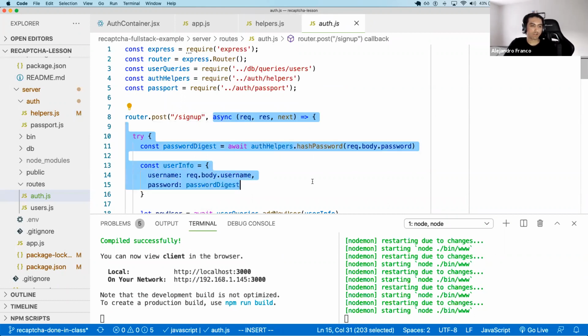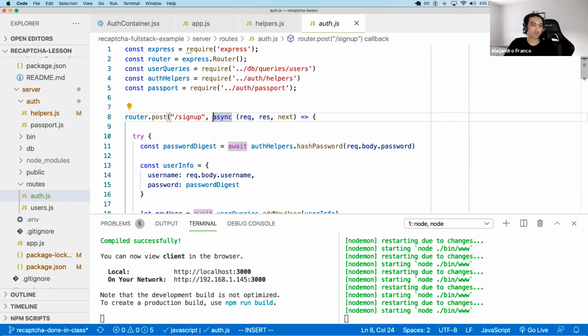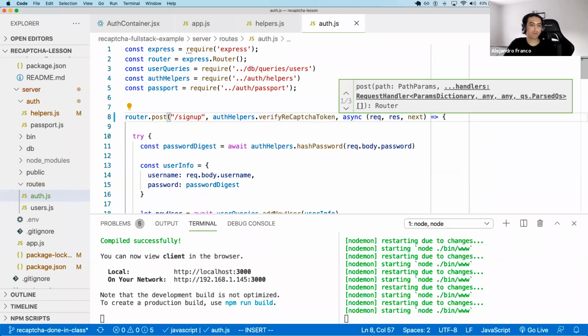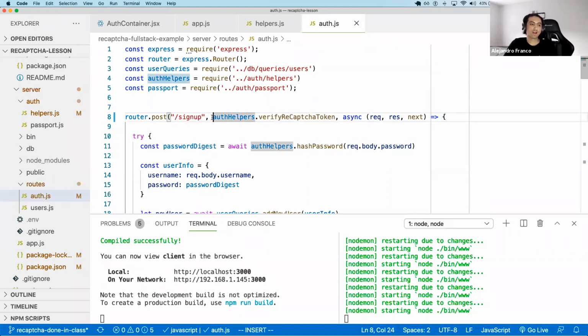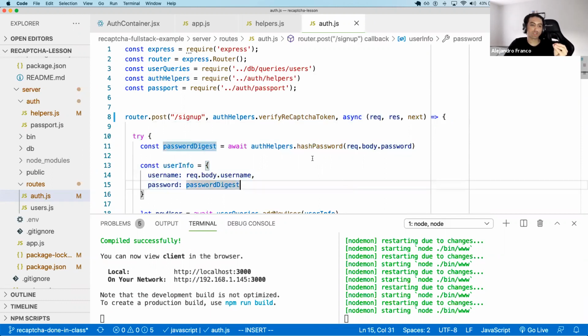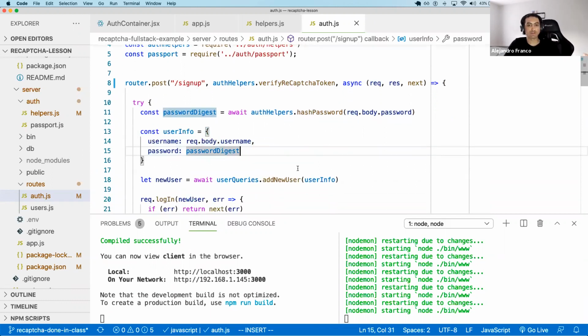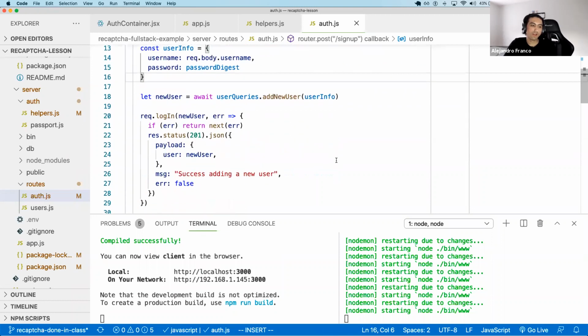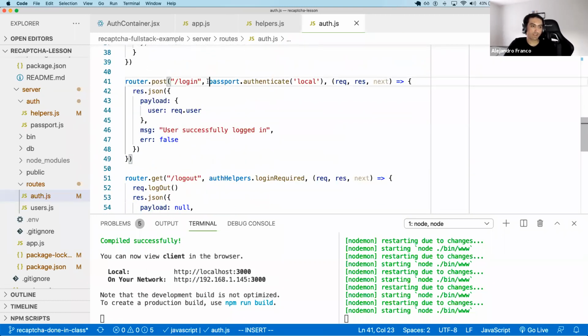These are middleware. You can specify middleware in here. So what I'm going to do is say, this is coming from the auth helpers, which I'm already importing here. So I just have to do authHelpers.verifyRecaptchaToken, comma, the rest. So what this does is when a request arrives to /signup, first it's going to be sent to authHelpers.verifyRecaptchaToken. And then if that goes well, it gets to this point, which is hash the password and add the user to the database. But this part only happens if the first part went well. So that's that there. For my login it's the same thing.